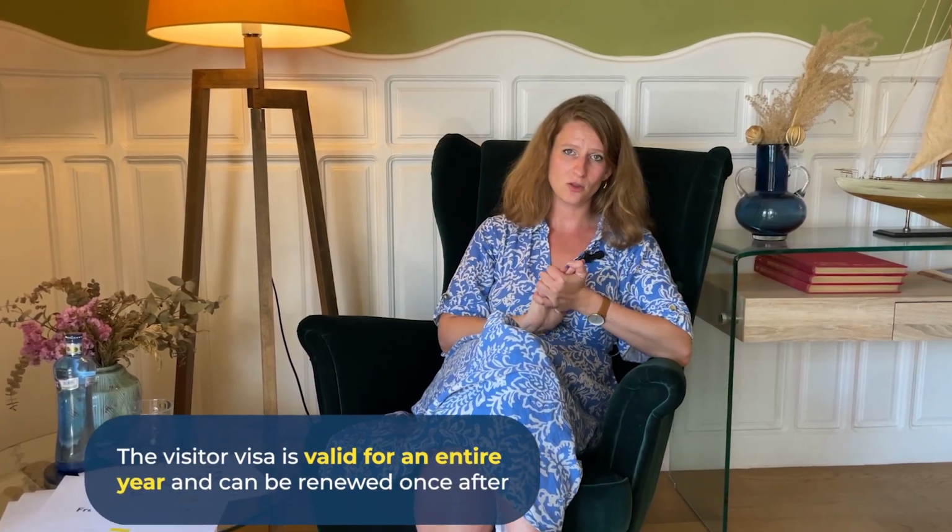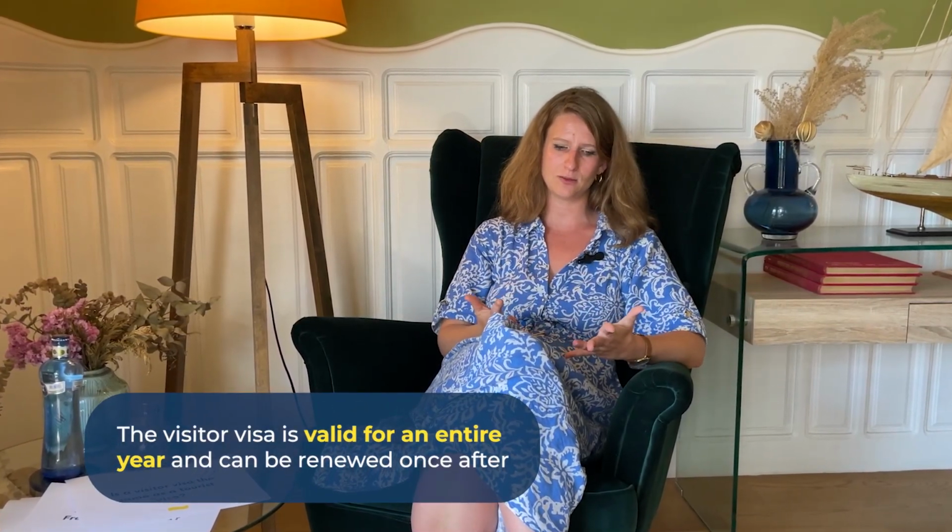Is a visitor visa the same as a tourist visa? No. It's absolutely not the same. The main difference is that a tourist visa allows you to stay in France for 90 days, a very short period of time, while a visitor visa allows you to stay in France up to 1 year. The tourist visa is non-renewable and you cannot extend it, while the visitor visa, as long as you applied for the 1 year visitor visa, you can renew it in France very easily. So you can have an extension, and with the visitor visa, you can change your administrative status, which is not the case with a tourist visa.